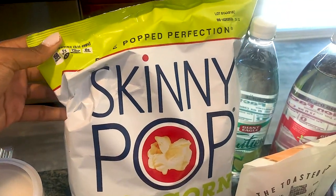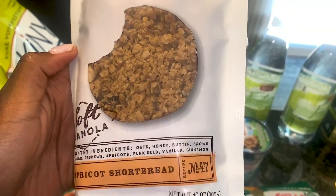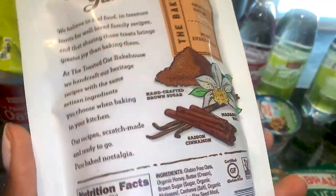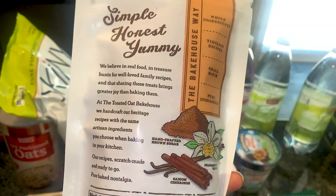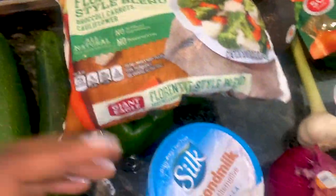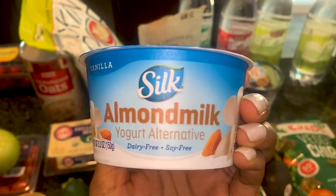I just tried out this granola, which I'm really excited about because I figured out over the weekend that this yogurt parfait I was eating was super high in sugar and calories. And so what made me get this is that there's only 8 grams of sugar, which for granola, that is super low. So we're gonna try this out and see how it goes. And then with my yogurt parfaits, I also do this almond milk yogurt alternative since I can't do dairy. So I will keep you guys updated on how this tastes.